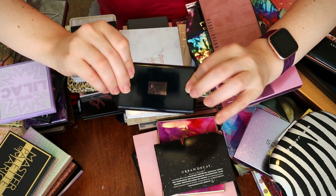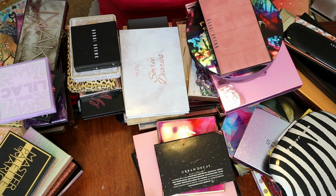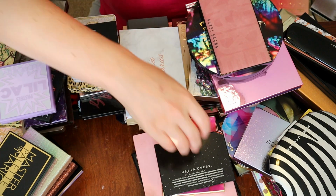This one here from Laura Geller. It is called The Worms. I don't remember this palette at all. Oh, it's because it doesn't look like I've ever used it. So that's going to get decluttered.